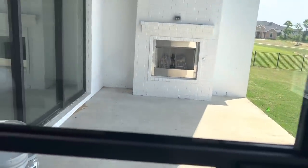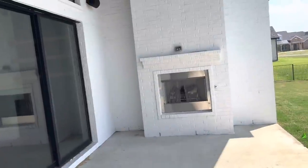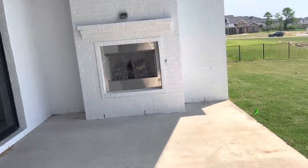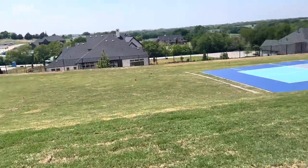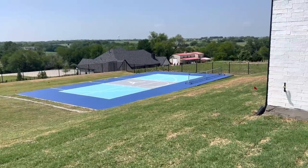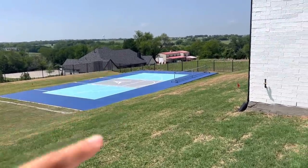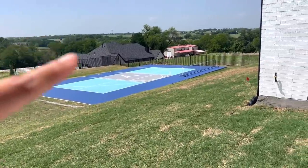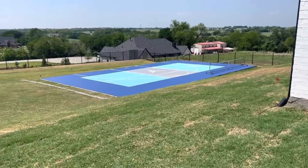So these are the big double doors. Take you out to the patio. Oh, it's bright. We do have an outdoor fireplace on the patio. And they just installed this yesterday. So this is actually a sports court. It's gonna be basketball and then pickleball. So we're waiting for them to come install the basketball hoop. They came by today and left us the net for the pickleball.